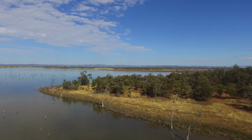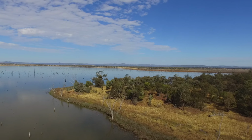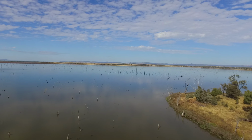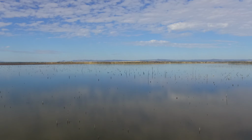Lake Nugga Nugga in the Sandstone Belt in Queensland. It's an important permanent water supply within the Sandstone Belt, and therefore contains masses of wildlife and water birds. It's also a reserve for the oline trees, which are getting very rare in their natural state these days.